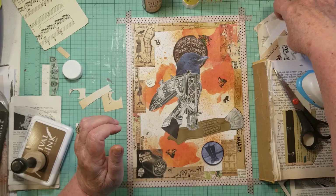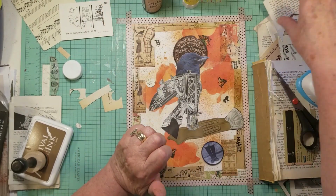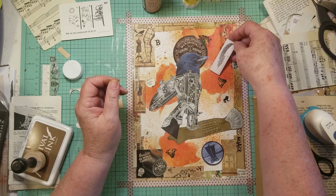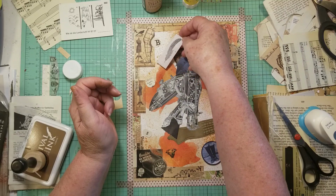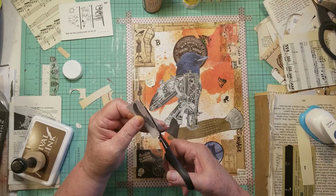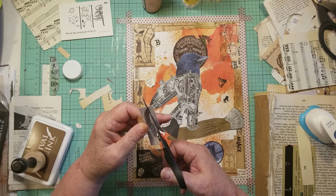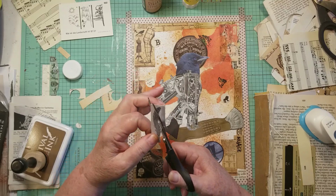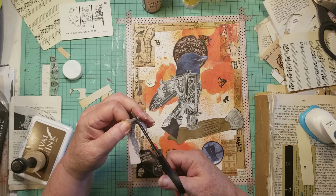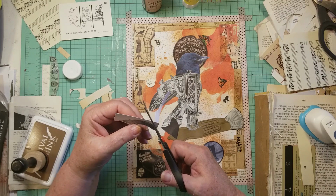Let's see what else we have. We have this piece that I said would be a really good inspiration for drawing. I'm going to keep that. We've got this feather. Could definitely be floating around. So all of these things add to the narrative.